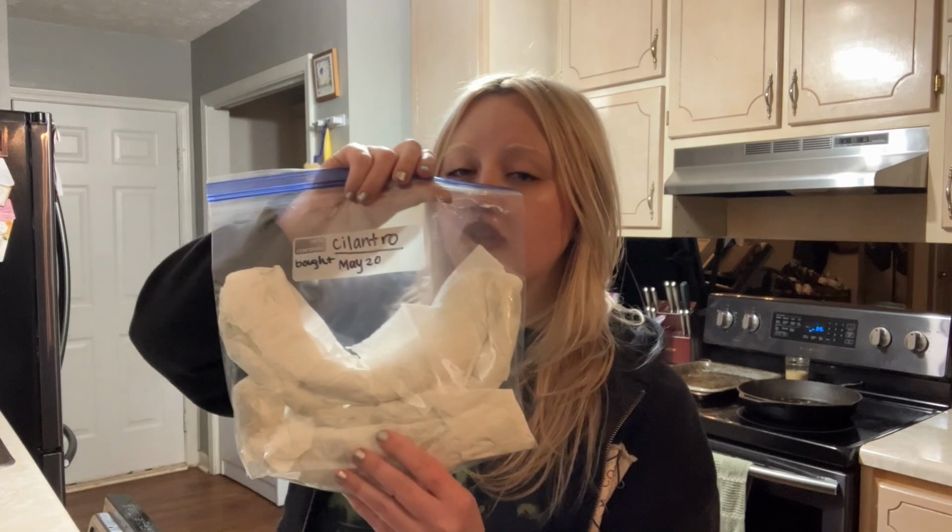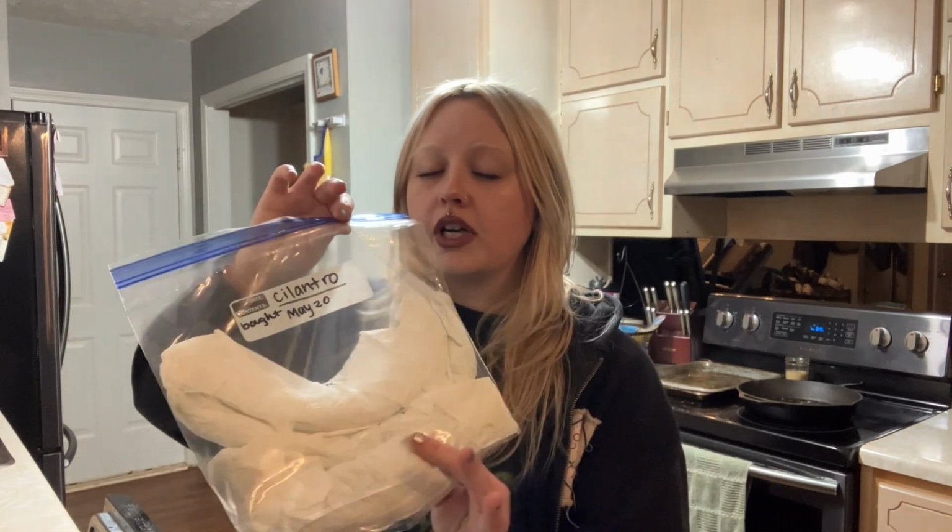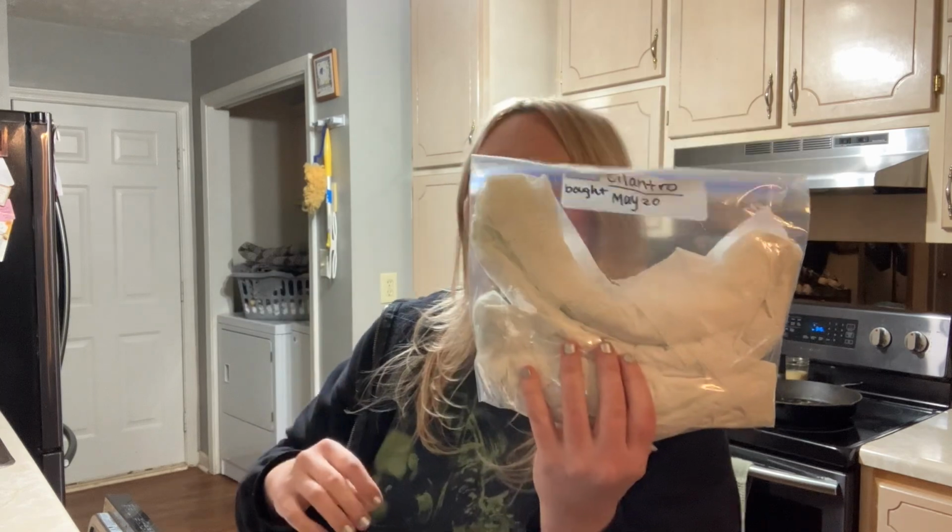I have some cilantro in a bag. That's how I like to store it, either in a bag with paper towels or in a jar with a little bit of water with a plastic bag on top, but I just needed more room in the fridge, so I stored it like this this time. I love a lot of cilantro.